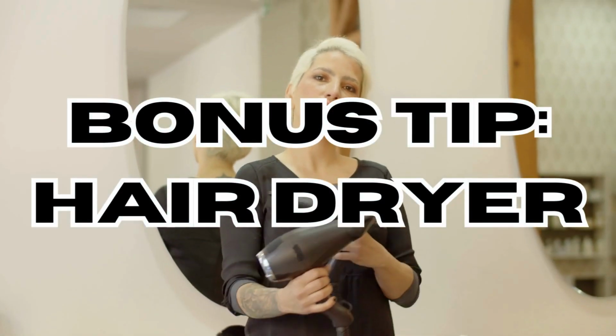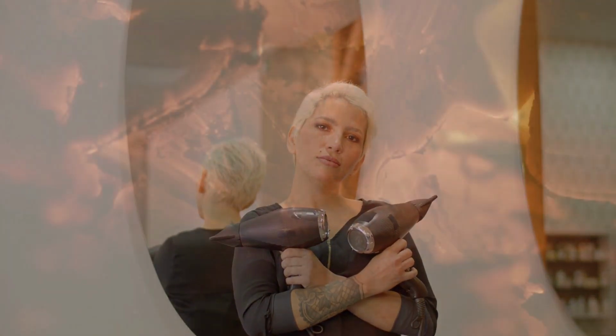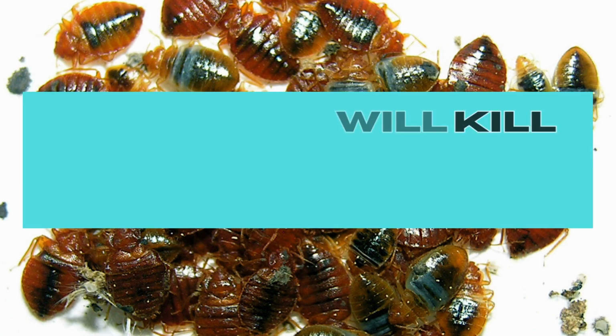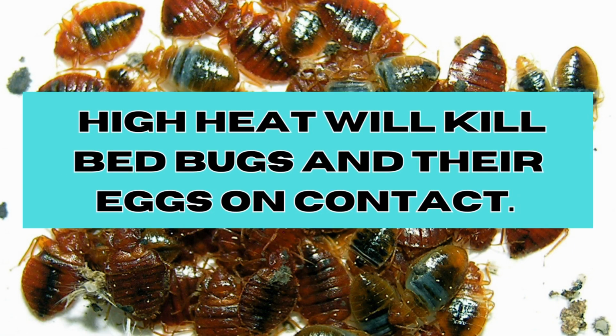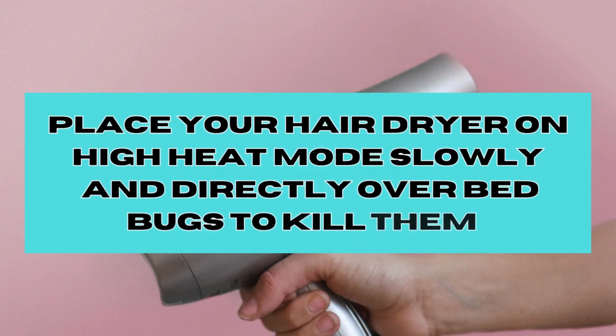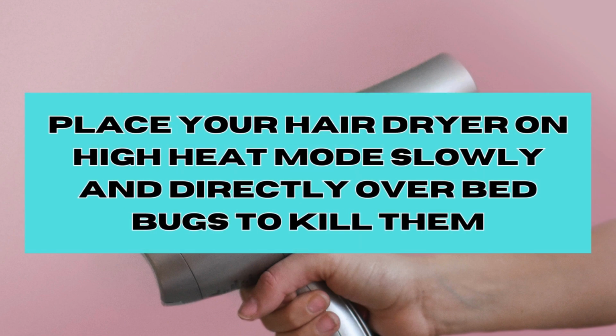And as a bonus tip, using a hairdryer. Heat kills bedbugs by denaturing their proteins. A hairdryer will expose bedbugs to high heat, which will kill bedbugs and their eggs on contact. Place your hairdryer on high heat mode slowly and directly over bedbugs to kill them.